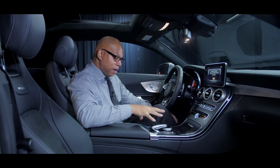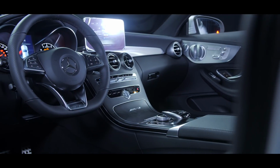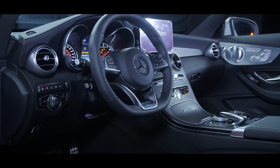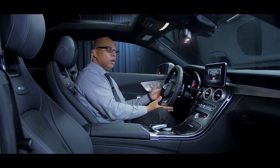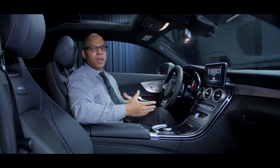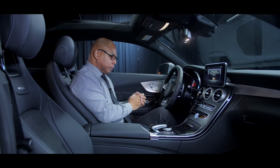Let's talk about some of my favorite buttons over here. Dynamic select. So you're going to have sport, and you're going to have comfort and sport plus, as well as individual. Individual allows you to use maybe one of the sport settings in the car, but you might want to have the comfort steering, or you might want to have comfort steering, but you might want to be in sport or sport plus modes. So that's what the individual does.